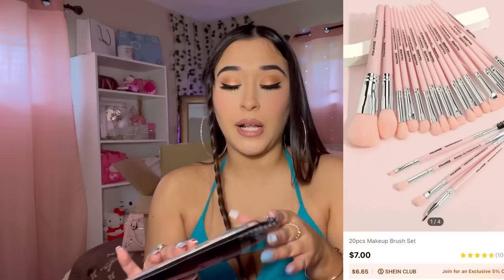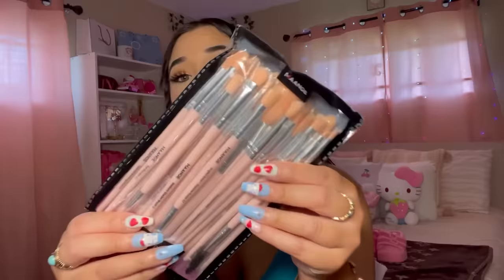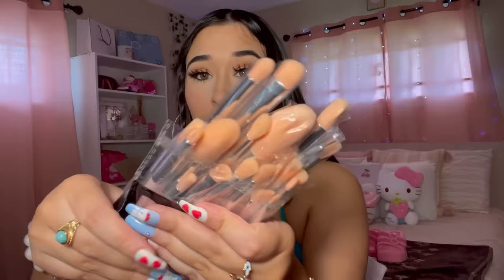Okay, I definitely needed some new eye brushes. I have a lot of face brushes, but I needed a lot of eye brushes. So these are just pink eye brushes. Ooh, it comes with a lot. Look how many it comes with.